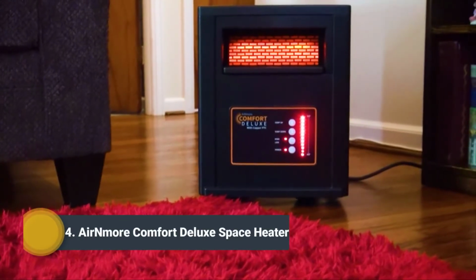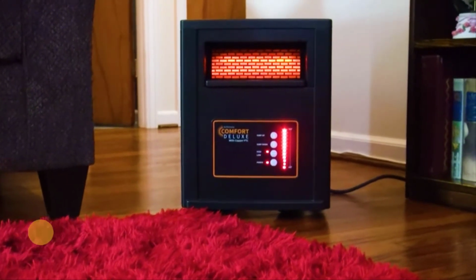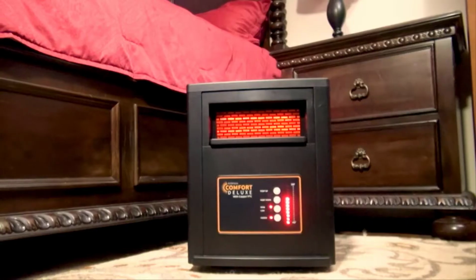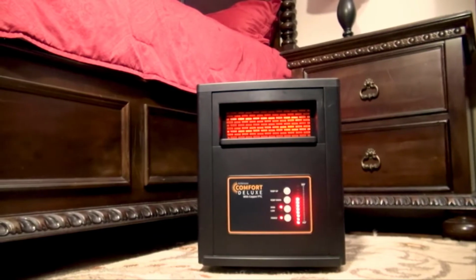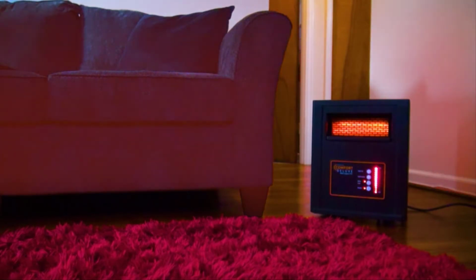The AirNmore Comfort Deluxe is a compact, easy-to-use space heater that is perfect for warming rooms like bedrooms, offices, and living areas. Unlike some heaters that simply warm the air in front of them, the AirNmore uses radiant infrared heating to generate oven-like warmth that envelops your skin and seeps into surrounding objects, leaving your entire space feeling cozy.